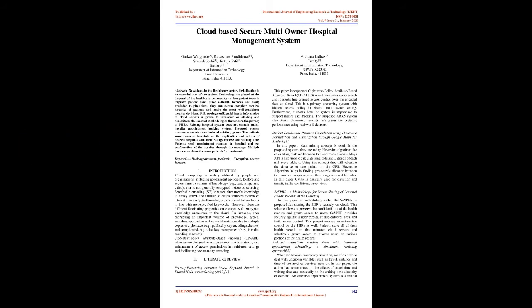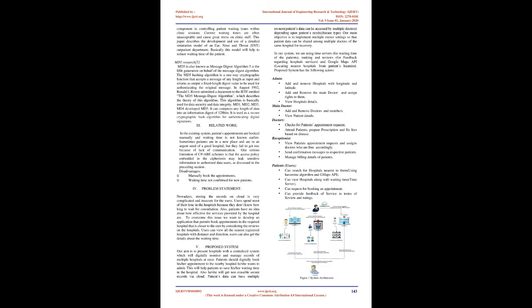Student residential distance calculation using Haversine formulation and visualization through Google Maps for analysis. 2. In this paper, the data mining concept is used. In the proposed system, they are using the Haversine algorithm for calculating the distance between two addresses. Google Maps API is also used to calculate the longitude and latitude of each and every address. Using this concept, they calculate the distance of 2 points on the GPS. The Haversine algorithm helps in finding the great circle distance between 2 points on a sphere given their longitudes and latitudes. In this paper, Google Maps is basically used for direction and transit, traffic conditions, street view.